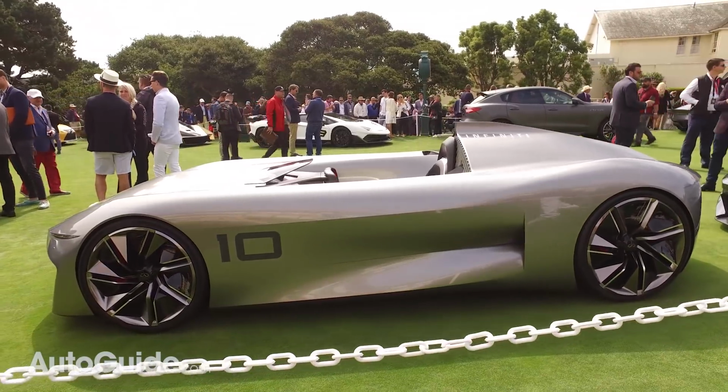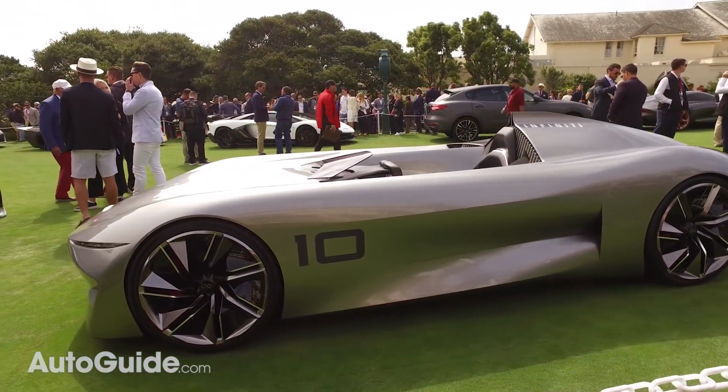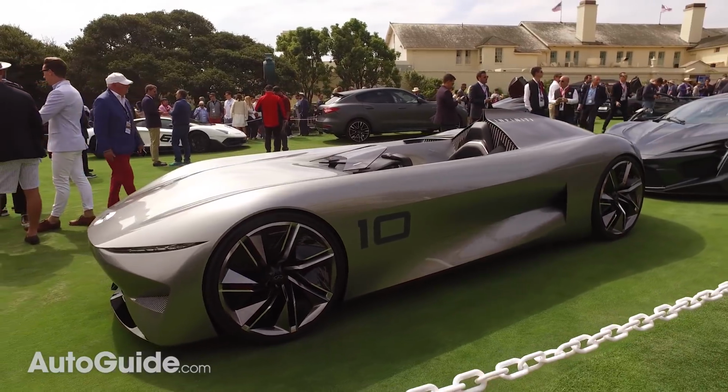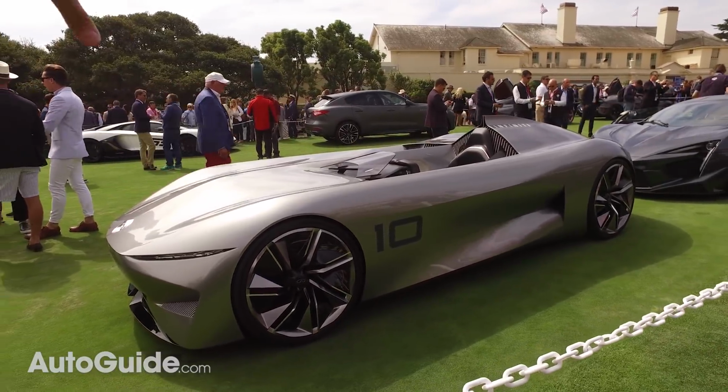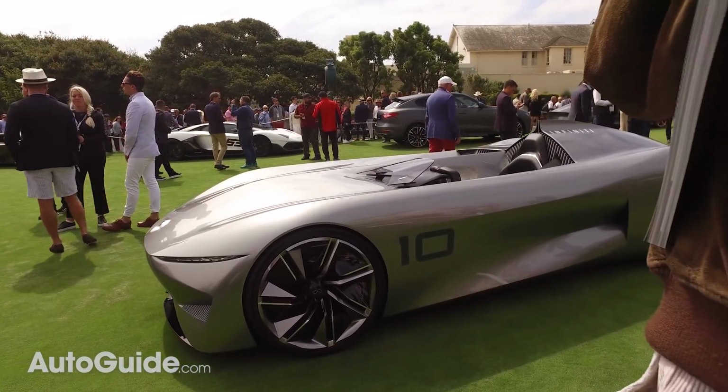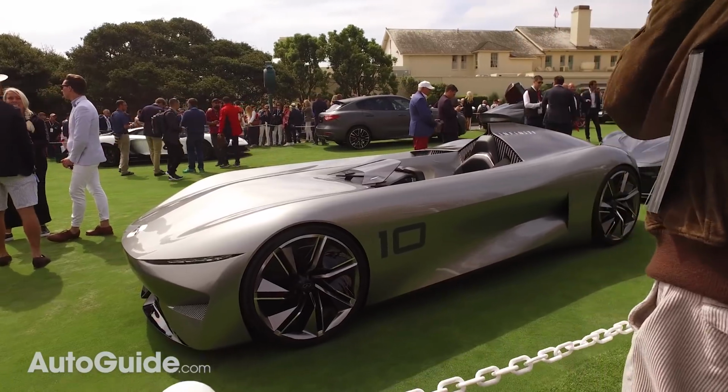I personally think that Infiniti has one of the freshest design teams in the business, although they could have done something interesting with this. I like the fin, I like all of the cooling vents, but you know what, there's just something that's missing with this car that the last concept definitely had.